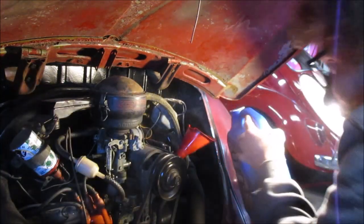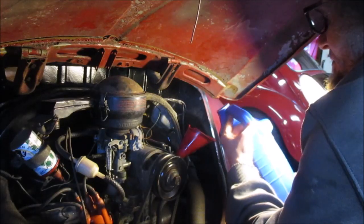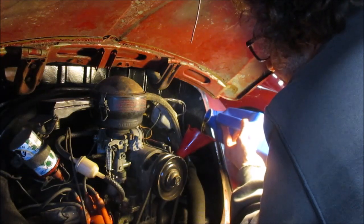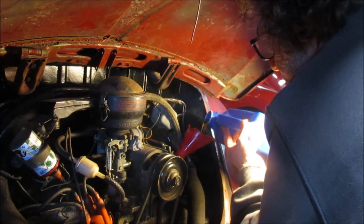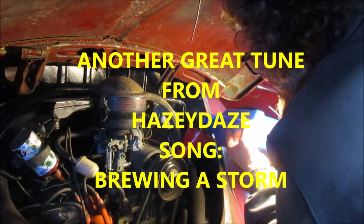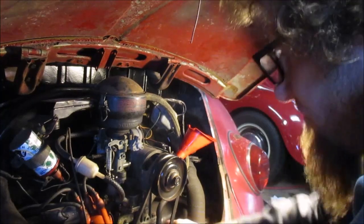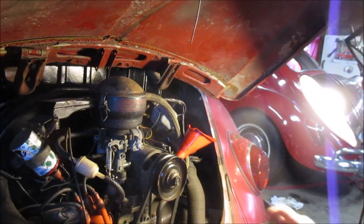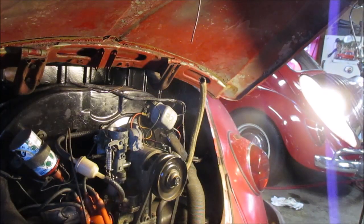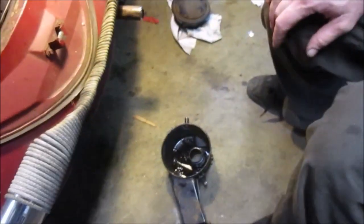Alright, so we're back from the store. We're going to dump a couple more quarts of oil in here. That's looking pretty good to me. I'm gonna put a little bit of oil in the oil bath air cleaner. Right there.